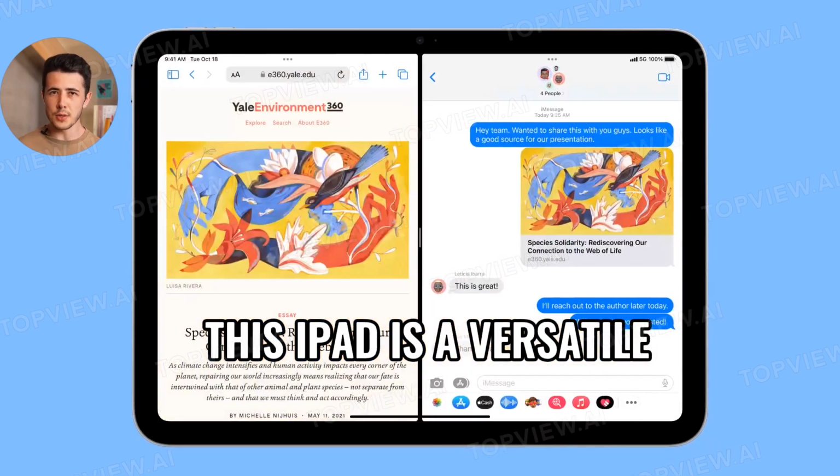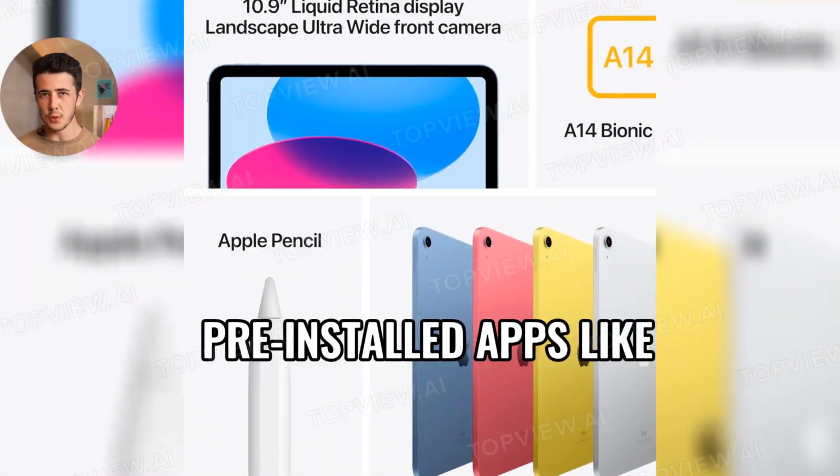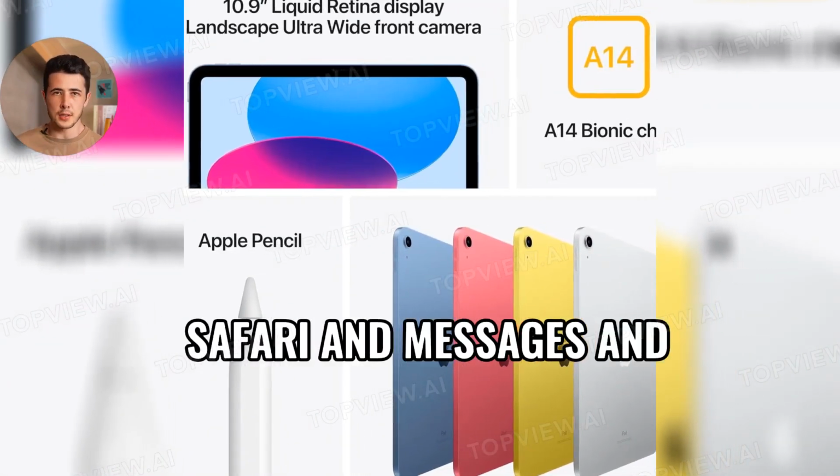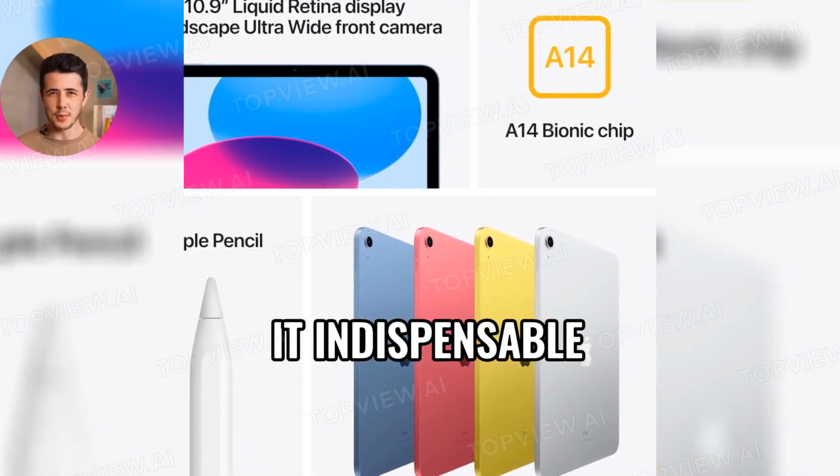This iPad is a versatile tool for work, creativity, and entertainment. Pre-installed apps like Safari and Messages, and access to over 1 million more on the App Store, make it indispensable.